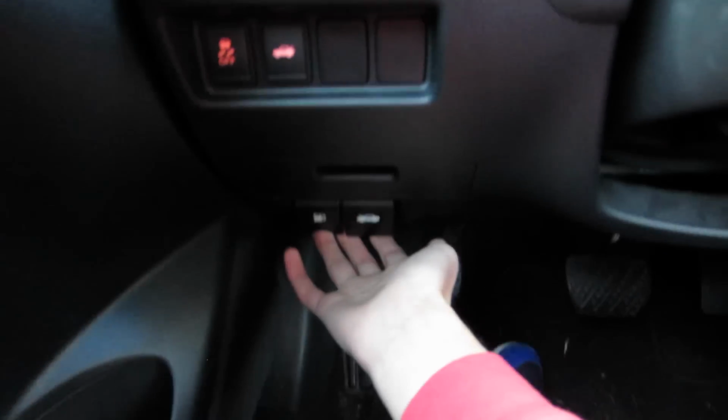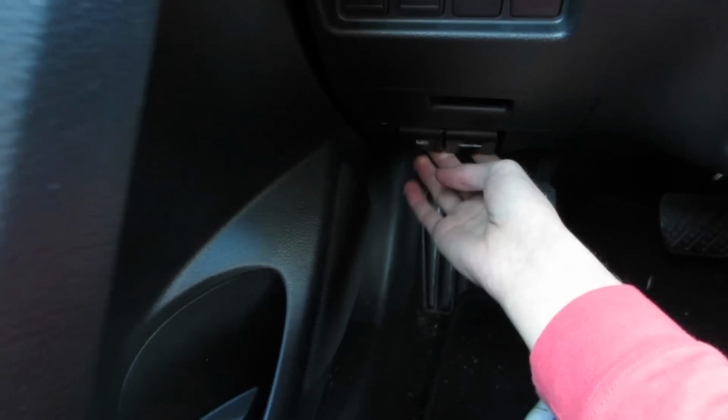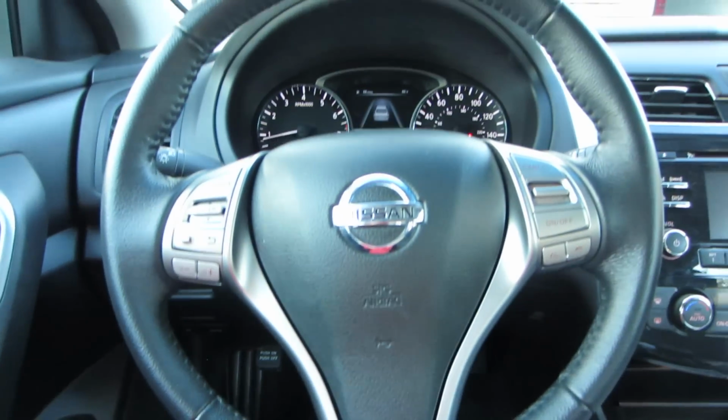Dad has mentioned that he absolutely hates the fuel cap release placement. He's constantly popped the hood sometimes when he goes to reach for his fuel cap. But it's just something he'll have to get used to.